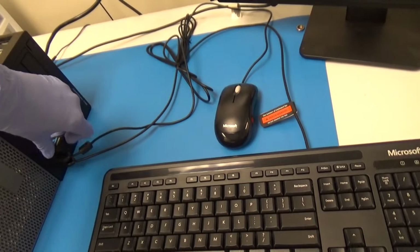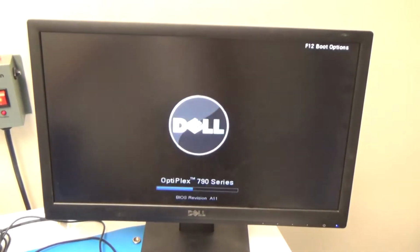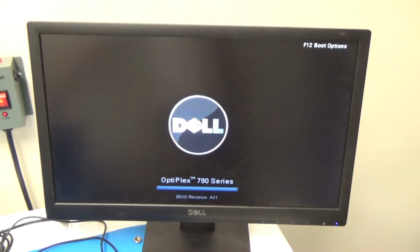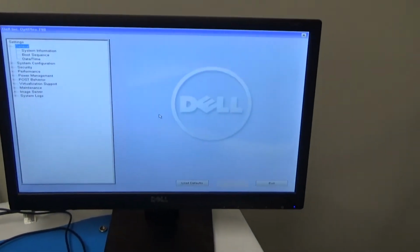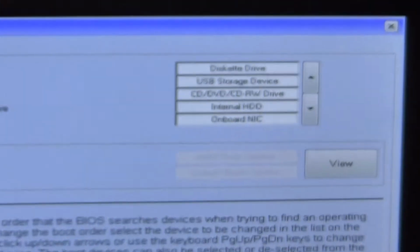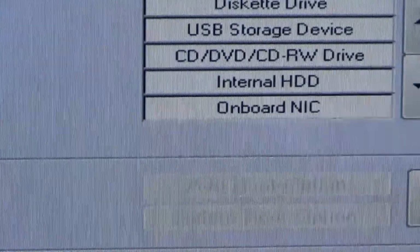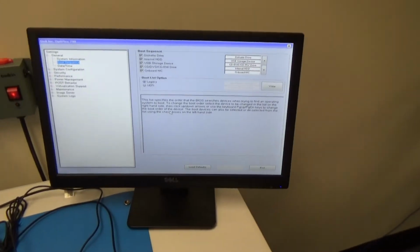So we'll go ahead and plug in our flash drive and get it turned back on and see if we can boot up into our Windows PE. Which it should just find. I didn't actually look to see if it had the flash drive listed as one of the startup options. Nope. So let's see, boot sequence. Oh, it is listed. USB. Well, let's just try again.